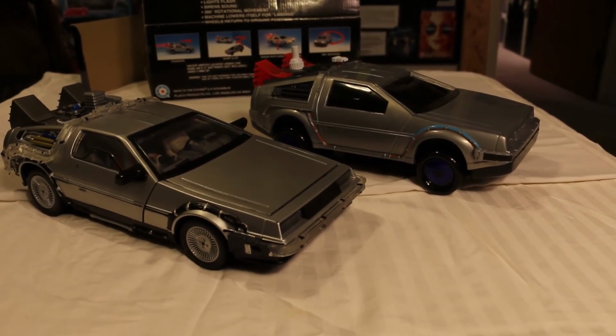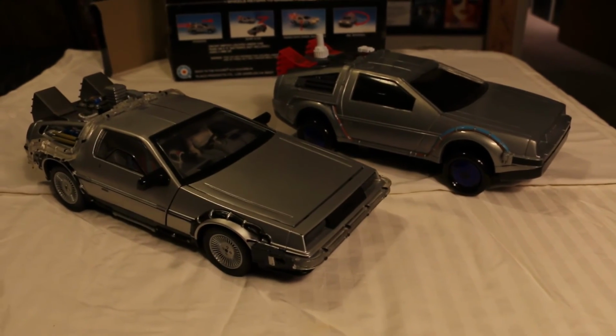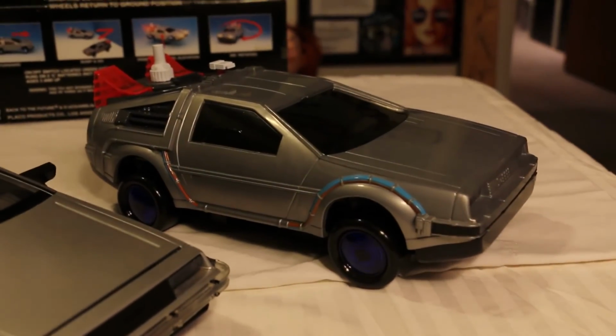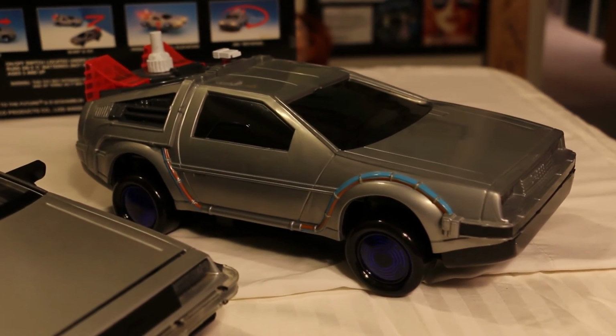But for that collector nowadays here in 2015, looking for every type of DeLorean collectible to possess in his or her collection, I guess you've got to definitely get this version of the DeLorean. A bit tacky, a bit off color, but very unique in its own design.